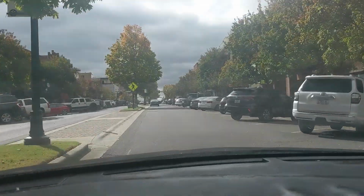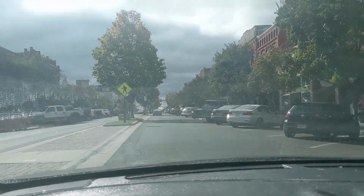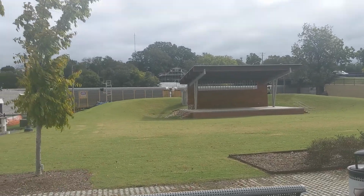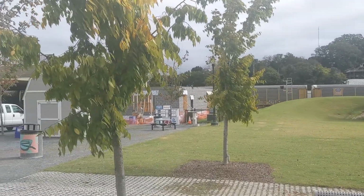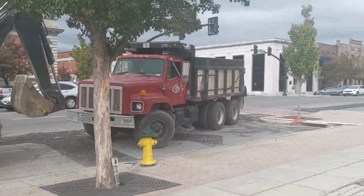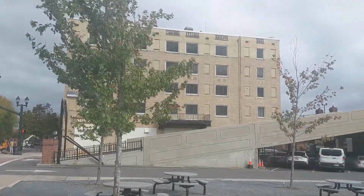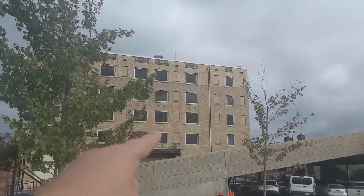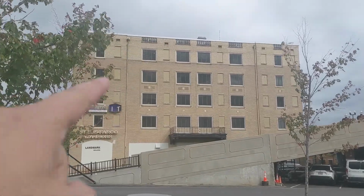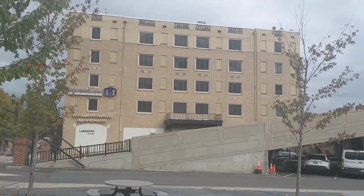So we're on our way to the Landmark building right now. So here I am at Burr Park, seeing the trains go by and construction going on. You can hear the truck going off right here. Well, these people may or may not know that we are at the Landmark building right across from me. They don't know that there's still a haunting presence still happening at this building today.